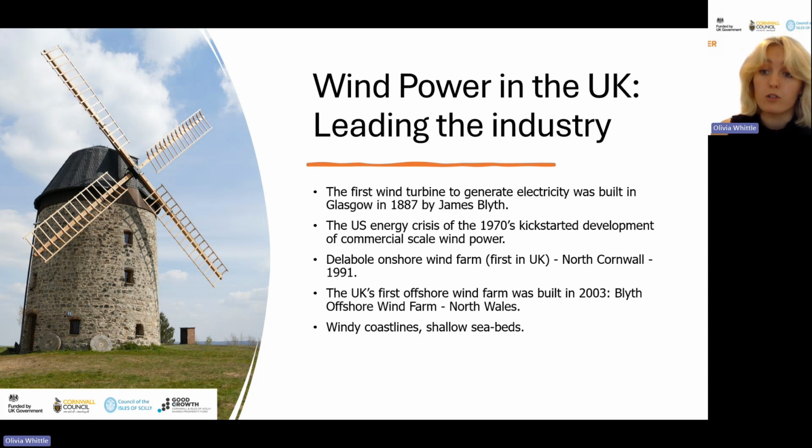The Southwest has also been pretty instrumental in the development of the UK's wind power. So our first onshore wind farm was built in North Cornwall, and that was the Delabole wind farm in 1991. And the first offshore wind farm was built in 2003 off the coast of North Wales, and that's the Blythe offshore wind farm. And the reason that the UK is so good at offshore wind and wind power in general is because we have quite windy coastlines and quite shallow seabeds.